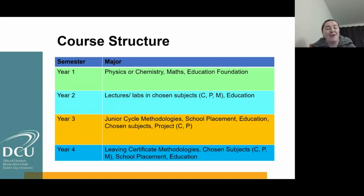And then in year 4, we have some leaving certificate methodologies. So the focus for year 4 is to practice teaching leaving cert, which can be quite daunting, but from 4 years of doing physics or chemistry and maths lectures, which are way more advanced than leaving cert, you do feel a lot more confident with the content and it comes to you a lot quicker. So that's the benefit of that.